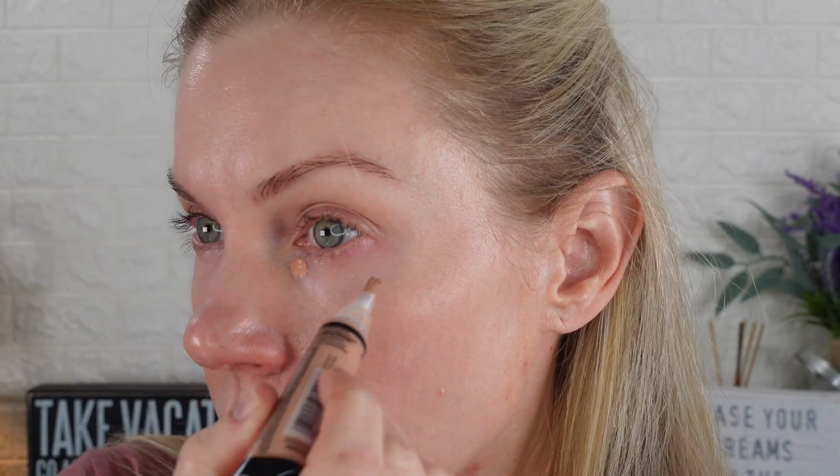Now this has the little brush here. So I'm not really thrilled with the applicator. It works fine, but it's a really good color corrector. It's pretty thin, so it's not going to be really heavy. If you have a concealer on top, this is going to give you a good color corrector.